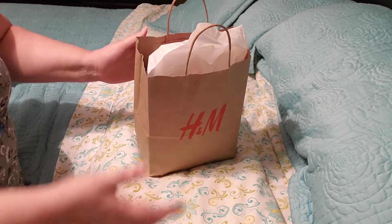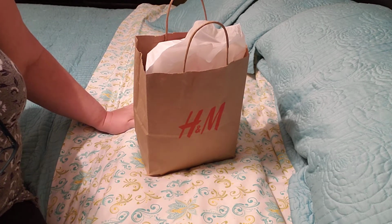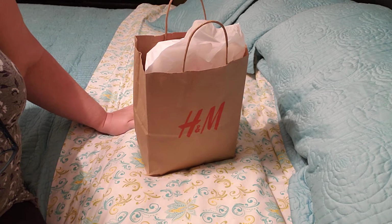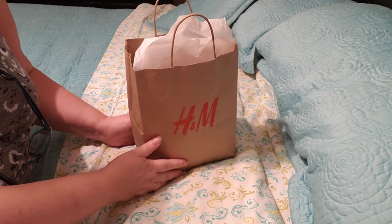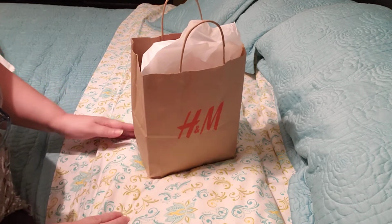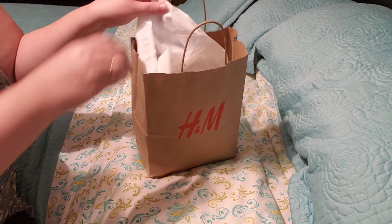Today I have Happy Mail. It's from my friend Marilyn. I haven't had Happy Mail in a very long time. So Marilyn came to visit yesterday and she bought me this gift of things that she had. So I'm so happy to open it up and see what I got inside.